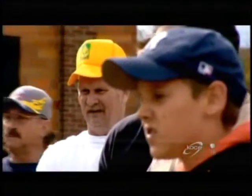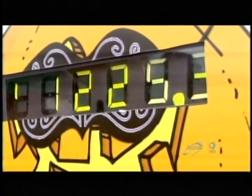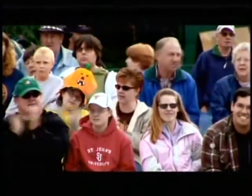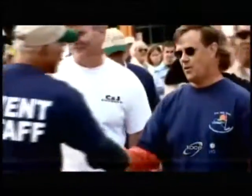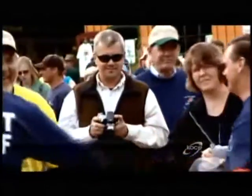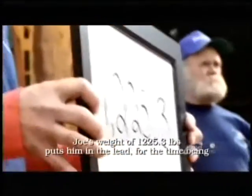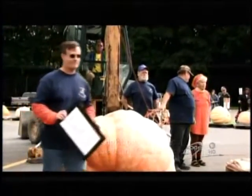Bill's on the scale. Okay, the official weight of Joe Pucos's pumpkin is 1225.3. 1225.3. Joe, good job, Joe. Beautiful, buddy. Yeah! So Joe's 1225. Good going, Joe. Congratulations.